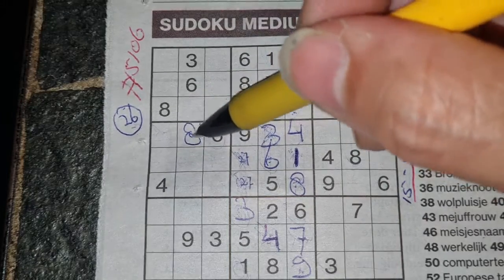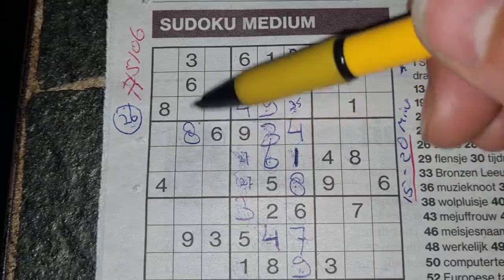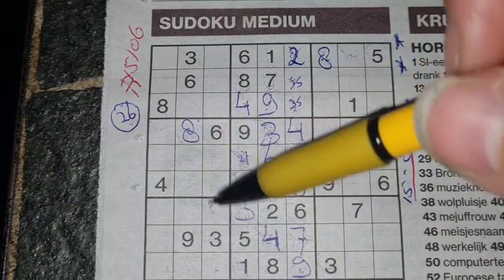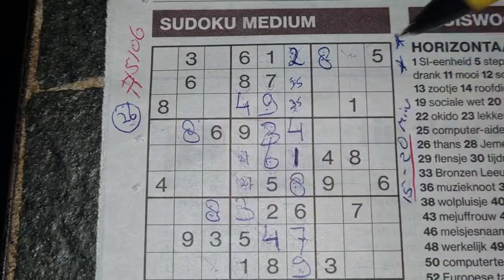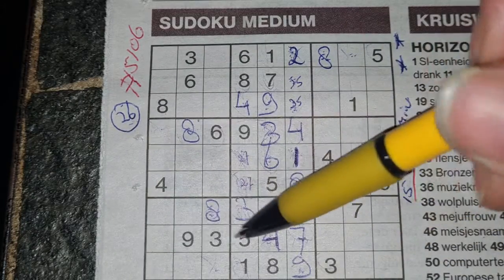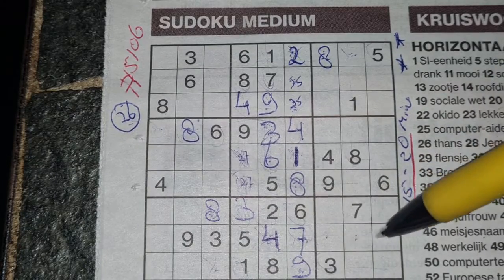8 should be there. 8 in the first column, 8 in the second column, so the third column, the only two places left for the 8 should be here or there. We see an 8 in this last row, so no 8 there. 8 should be there. 8 in this row, 8 in the last row, so the row between, only 3 places left for the 8 should be here or there.